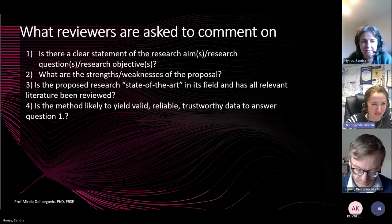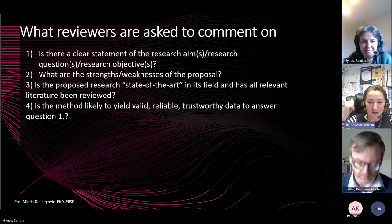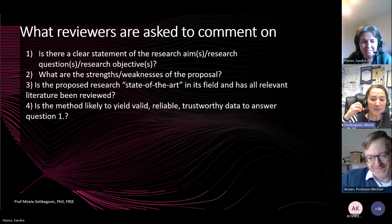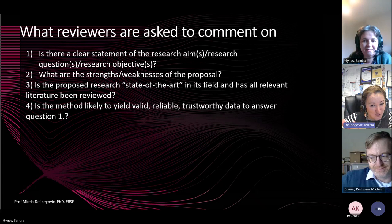And of course, has all the relevant literature been reviewed? Because remember, when it goes out to the reviewers, 9 out of 10 is going to go to the expert who has published on this. And if you haven't cited their work, especially if it's contradictory to what you're proposing, they'll be very upset. So it's much better, even if it's against your argument, to say, so-and-so have published this, but actually our preliminary data suggests that this may be different or that we can take it beyond this. So remember that.